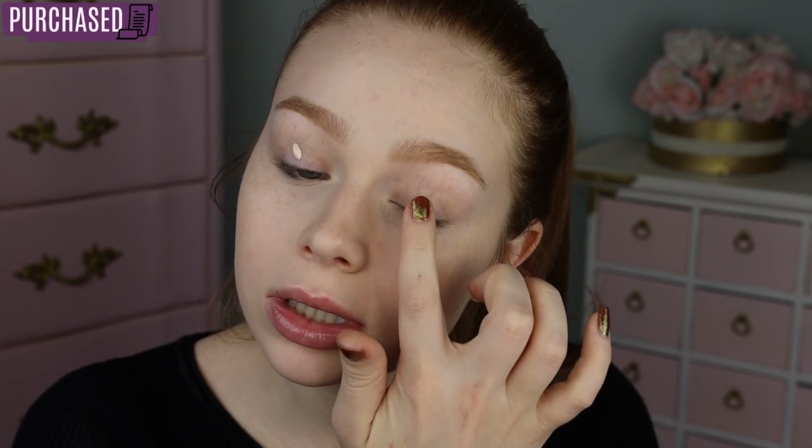Okay, I'm just gonna go into the ABH eye primer just because I have it right in front of me. Just using a little bit to prime my eyes. I feel like I need to go ahead and do a full blown out smoky eye, so I'm gonna start off. I'm gonna use the shade Rose Thorn as my transition shade, and I'm just gonna pop that right into my crease. It's a really pretty mauve-y tone.